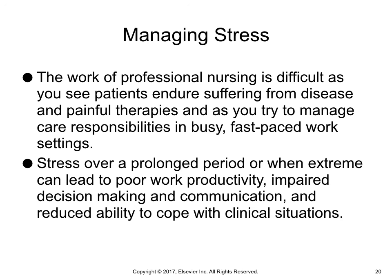Stress over a prolonged period, or when extreme, can lead to poor work productivity, impaired decision-making and communication, and reduced ability to cope with clinical situations. For example, research shows that the stress of working 12-hour shifts impairs medical judgment, in part because of the way stress affects attention. Please review Box 15-5, Evidence-Based Practice, Impact of Stressful Work Environments on Thinking and Decision-Making, as a supplement to this PowerPoint.